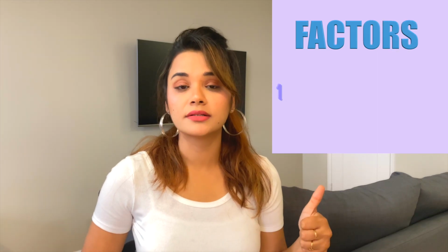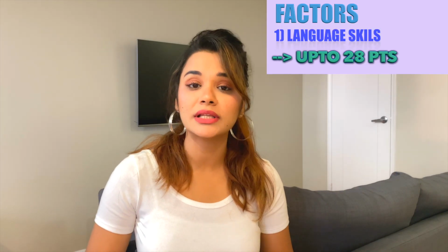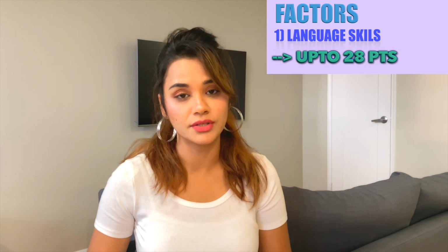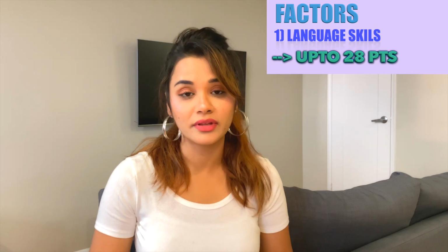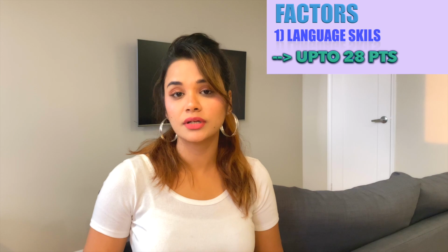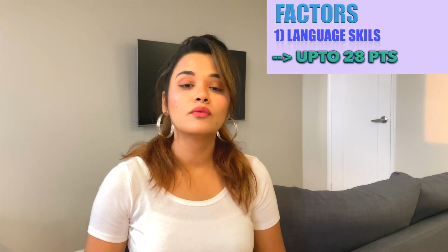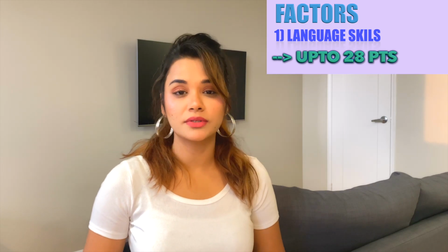The first factor is language skill. As you may be aware, Canada's official languages are English and French. So, it's very important for you to know at least one of the official languages. So guys, the maximum points that you can score here is up to 28 points for both English and French. I'll explain a bit more about this.